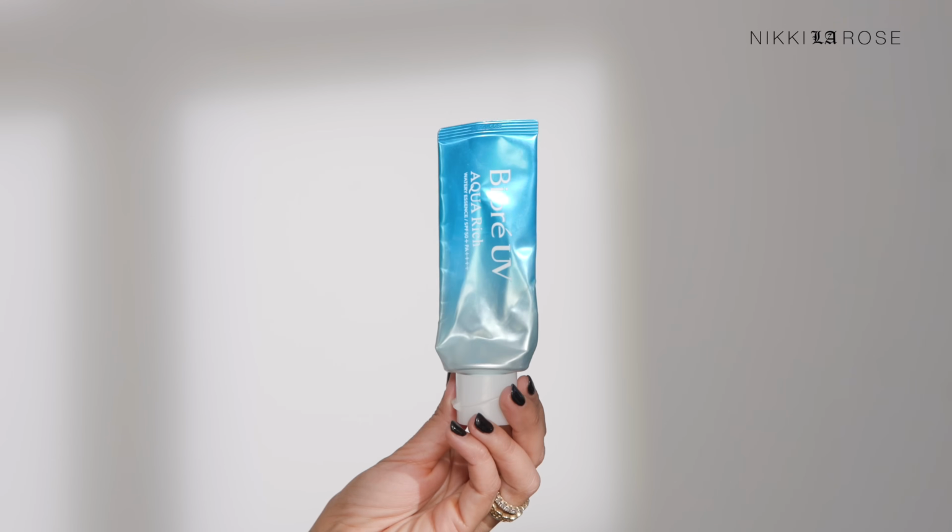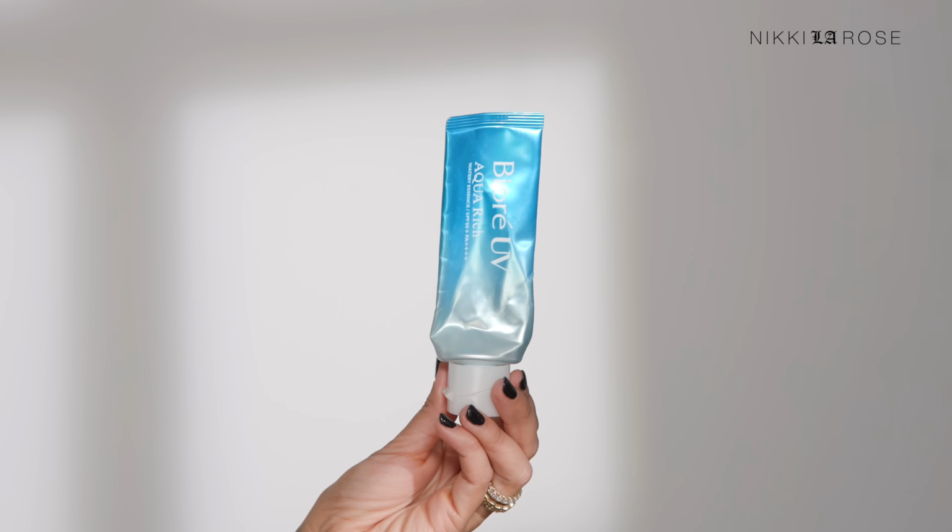The first one is ridiculously inexpensive. You can get it on Amazon. I don't believe you can buy this anywhere in stores, so I'll make sure I leave the Amazon link for this. The price varies between like $8 to $12. I see different varying prices, but it's under 15. Let's just say that. It's the BaeBrow UV Aqua Rich Watery Essence SPF 50 plus PA plus plus plus plus.